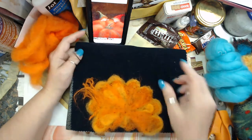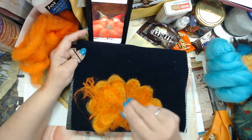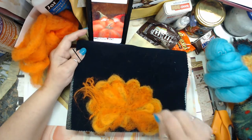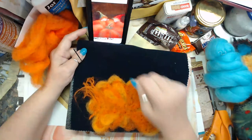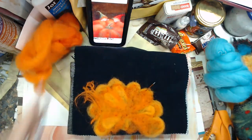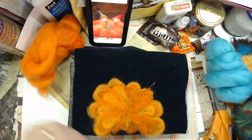So anyway, I'm working on this little pumpkin, and I've been chatty for some reason. And Joe took off. He was here just a minute ago. I don't know where he went. Probably out to the barn. He likes to do things out there.